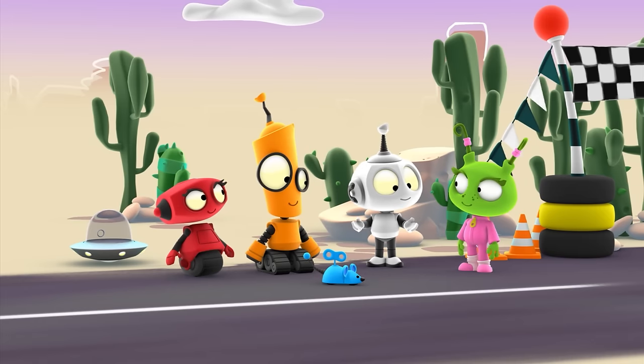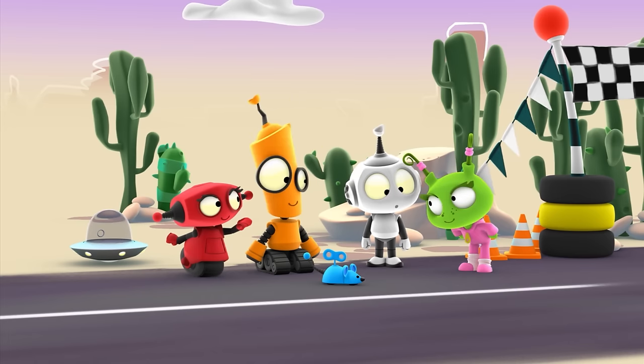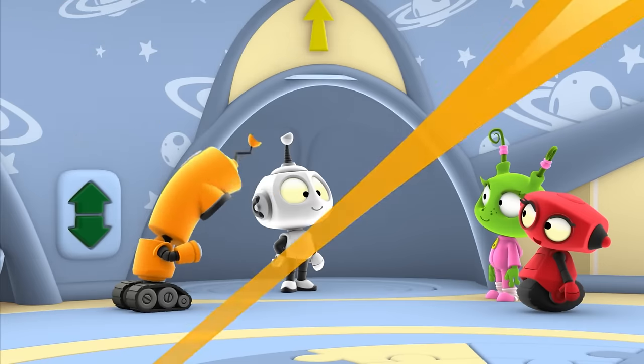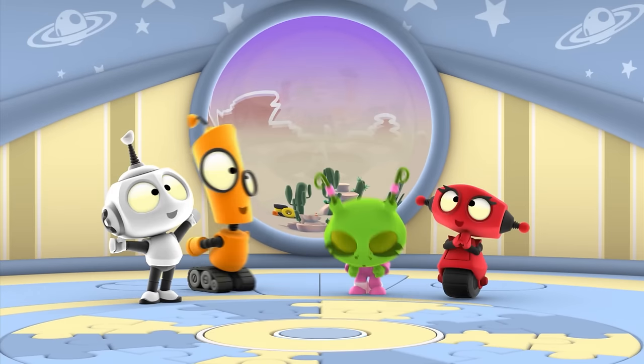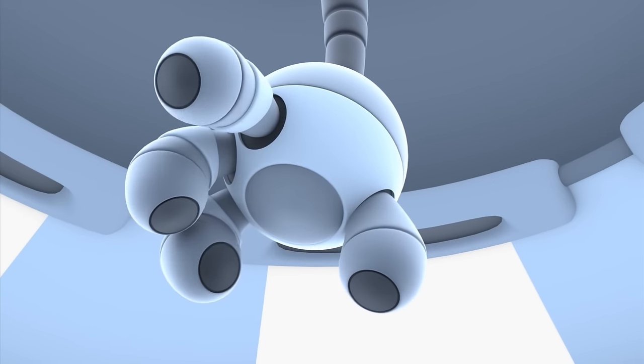We gotta bring our pods back to the starting line. It's a long way back to the rocket. I'll race you. Mission Control? Yes, Rob, you're back. So, what did you learn on your mission?